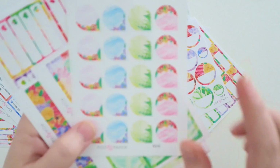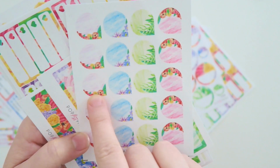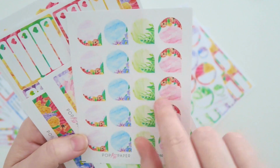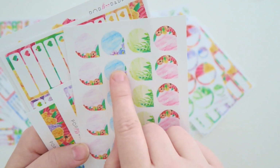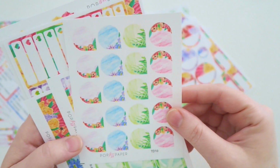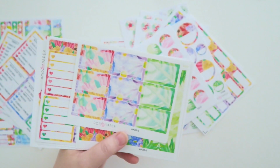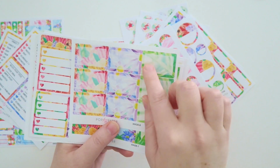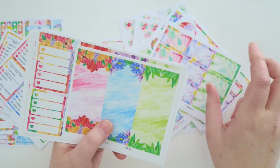There are some teardrops, and these ones have a watercolor background, but they also have little bits of the florals too, which I think are really pretty, super unique. There's still room for you to write or put an icon on there if you wanted to, but you don't have to. You can do whatever you want. They're your stickers. Some half boxes with the centers whited out a little bit so you can see your writing a little bit better.